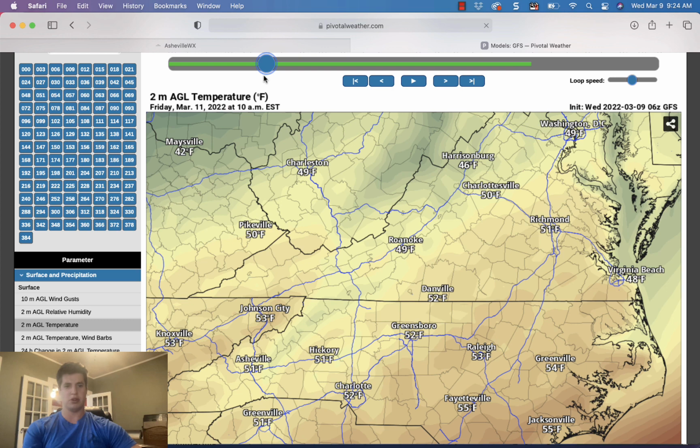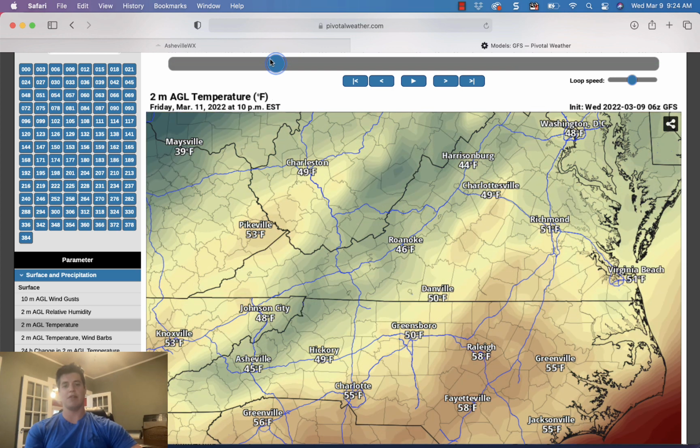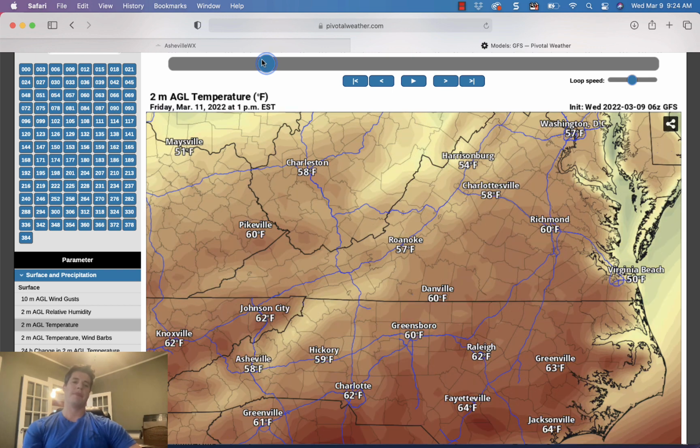So here's the temperatures. This is Friday afternoon. You're going to get almost to 60 Friday afternoon. So I'm sure several of you are going to make the comment, gosh, it's 60 today, can't believe it's going to snow tomorrow. It happens in March. It happens in the southeast sometimes. And so we're going to watch this happen.